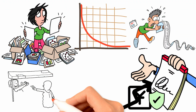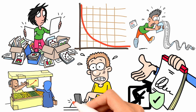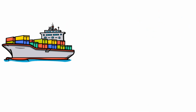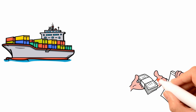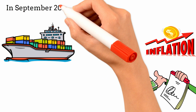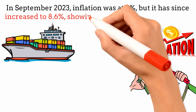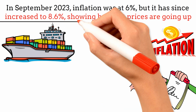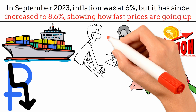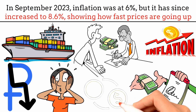As the ruble weakens, prices within Russia continue to rise, making everyday goods and imported items more expensive. This problem is especially noticeable with imported goods, as the weaker ruble means Russians must pay more for products priced in foreign currencies. Over the past year, inflation has increased sharply. In September 2023, inflation was at 6%, but it has since increased to 8.6%, showing how fast prices are going up. This trend is directly linked to the ruble's fall, which has created a situation where imports, even with stable international prices, cost more in Russia due to the unfavorable exchange rate.